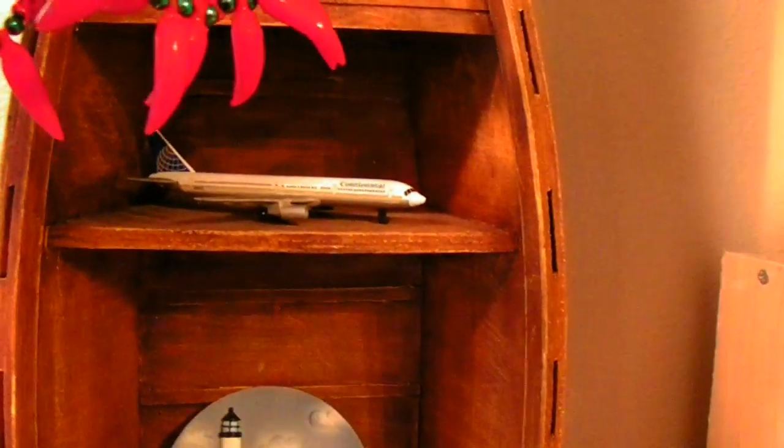I got a little cheap Continental plane that I got when I opened up a credit card at the airport. It's the only way they got me to open up a credit card. They're giving out free airplanes. So I got this in Hong Kong. There's a story behind this, but it's definitely not safe for YouTube.